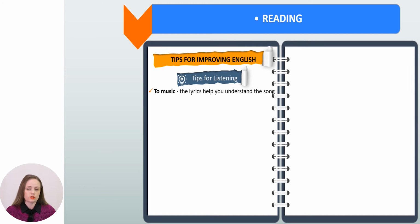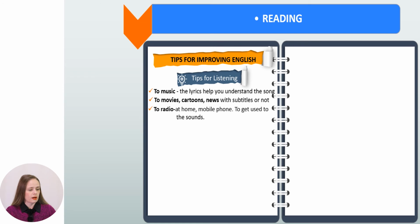You can listen actively to music, old or modern, but the most important is to pay attention to the lyrics that may help you understand the song better. To movies, cartoons, news, you can start with easy ones with subtitles that will help you better understand the language. You can listen to radio. Okay, so you can listen at home, or you can have it in your mobile phone so that you can get used to the sounds of the language.